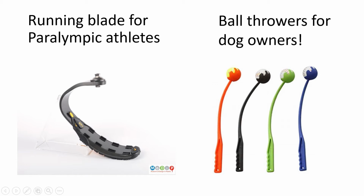Now you might have seen or used one of these ball throwers if you're a dog owner or if you have friends with dogs. So the ball thrower acts in a similar way. It extends your arm and allows you to throw the ball much further than you would be able to throw it by just using your arm. Plastics, again, are very strong and they're flexible.